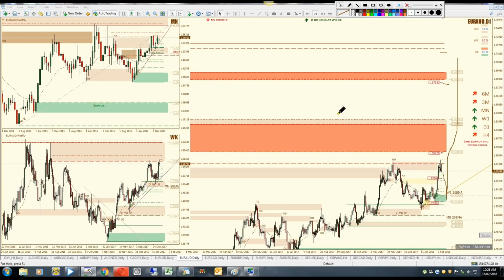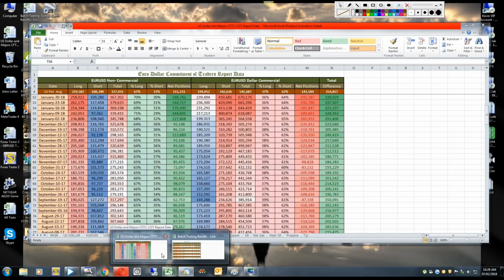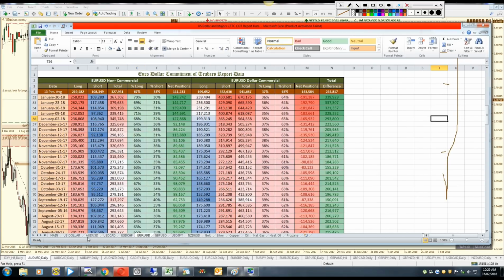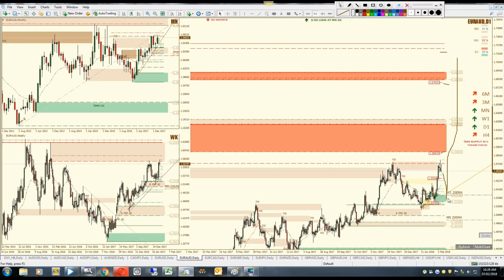Because I do believe Euro's going to get strong again, right? And the Aussie. Euro 70%, Aussie 56. Which one's stronger? More conviction to go long here, right, than the Aussie. So stronger Euro over Aussie.